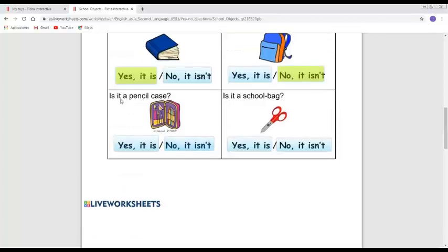Next question. Is it a pencil case? Affirmative or negative? Affirmative. Yes, it is. And finally, the last question. Is it a school bag? or backpack, okay? School bag, or you can say a backpack. Both are the same. Is it a school bag? Affirmative or negative? Negative. No, it isn't.